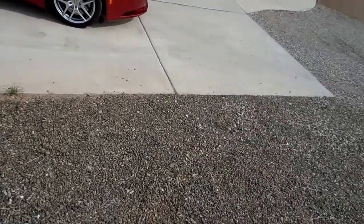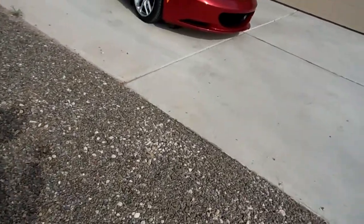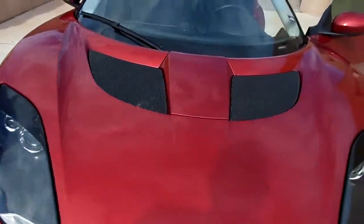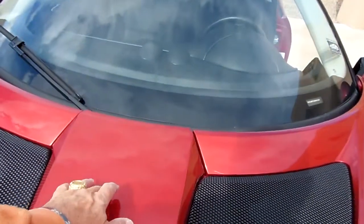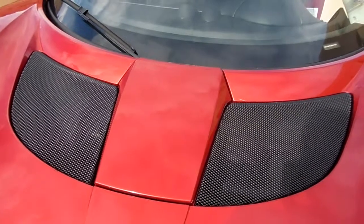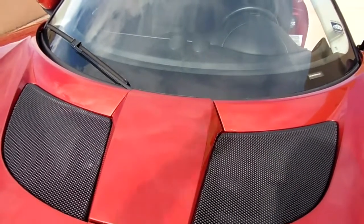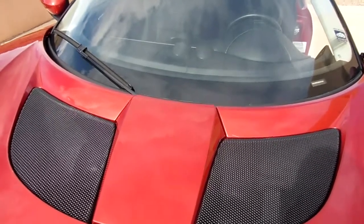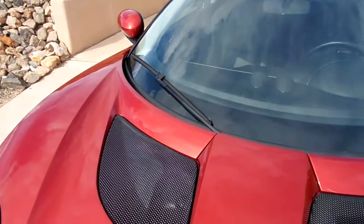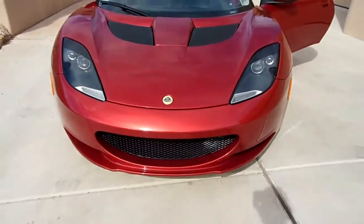The front, the only thing it opens is a little compartment under this center flip nose. That's where you fill the brake fluid and the windshield wiper fluid. And the other thing too, which is common for these kind of cars, is only one windshield wiper. That's it. So this is a view of the Lotus.